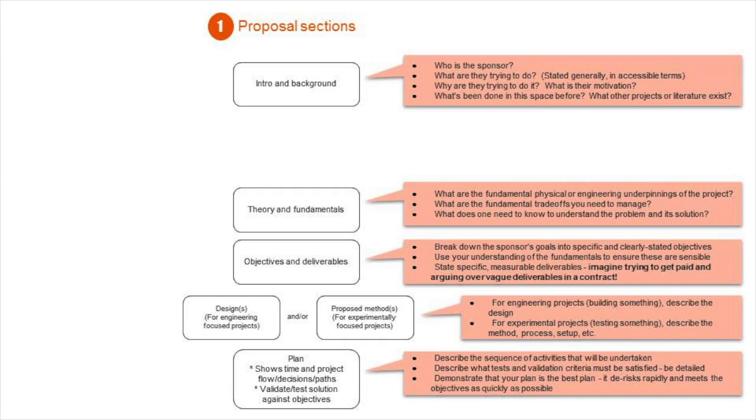Does it have a user interface? What's on the user interface? Does it have buttons? What are the buttons? Does it connect to a server? Where's the server? All of those kinds of things. Try to add specificity.